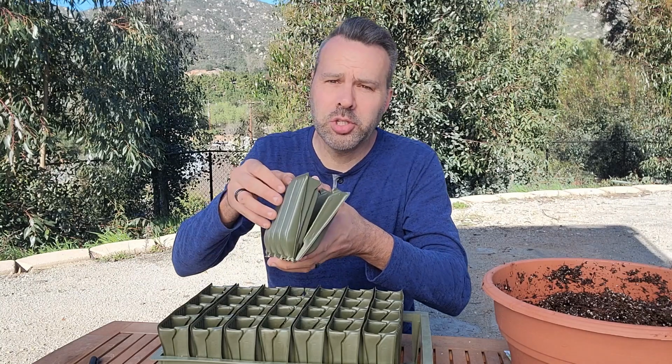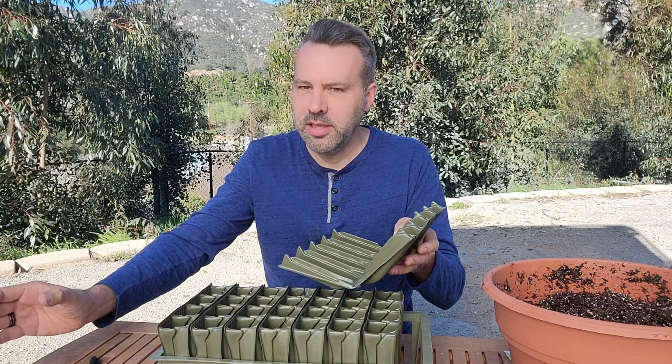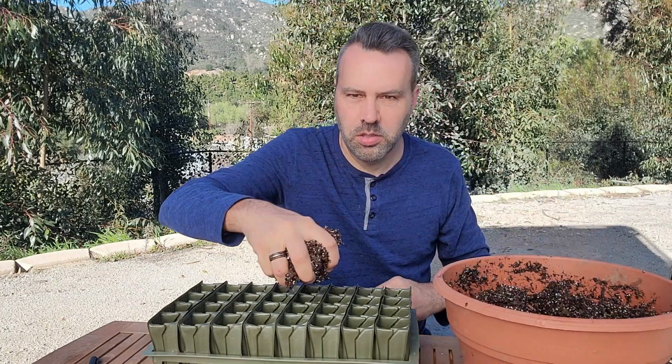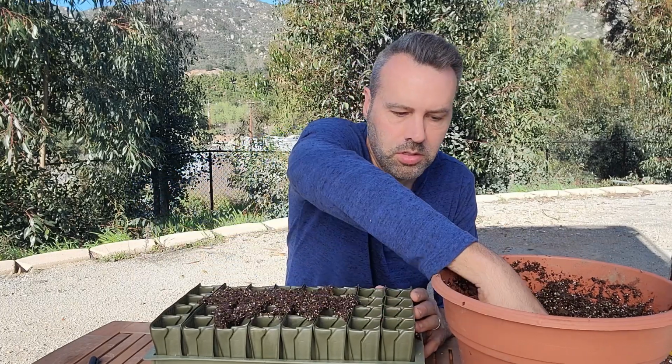So for those of you who are impatient like me, you can open them up without really disturbing them. And then when it's time to plant them out, you open it up and you just tip them out and plant them in their hole. So there's very little root disturbance, which legumes don't like. So the first thing we're going to do is fill these up with pre-moistened potting mix.